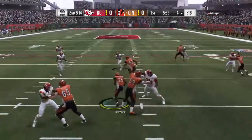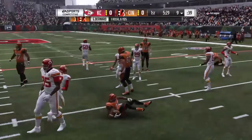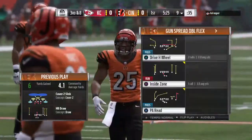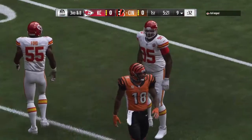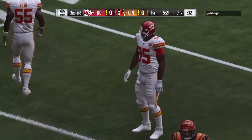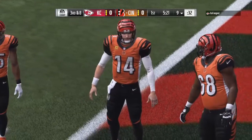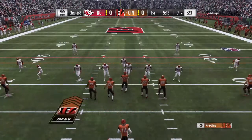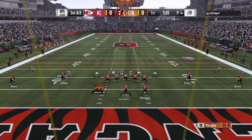Now a first carry from Giovanni Bernard. Oh, and now he bowls him over. And able to break one tackle, but then quickly brought down. But a nice little gain. Call it a gain of 6 on the play. That'll bring up 3rd and 8. Over here. You're good. There you go, 368.